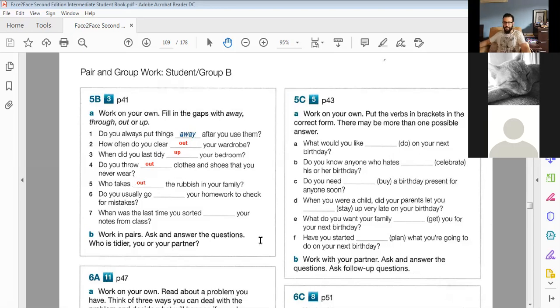Do you usually go through your homework? Okay, let's go to, yeah. Do you usually go through, is it right? Yes. Do you usually go through your homework to check for mistakes? Yeah, go through your homework. It's like a check, yeah. I asked my friends what they did.